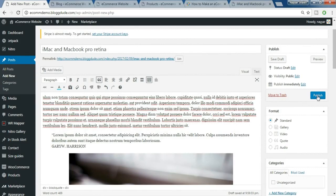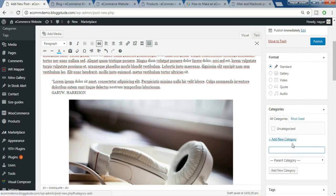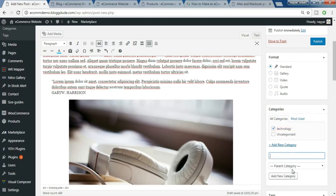But before that, you see something called categories. We have created categories, but that was different. That was for products, and for blogs we have different categories. So from here also you can create a category. Just click on add new category. Suppose this post, this blog belongs to technology, so you can call it technology. So we have a new category called technology. Click on add new category. So this is selected. Okay, fine.